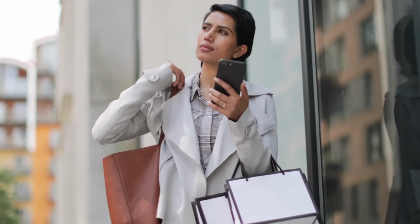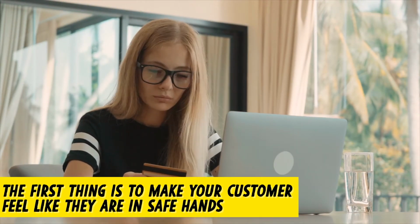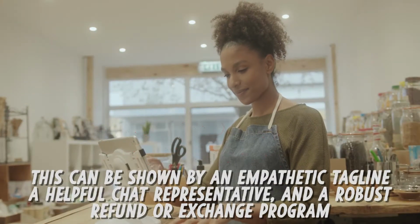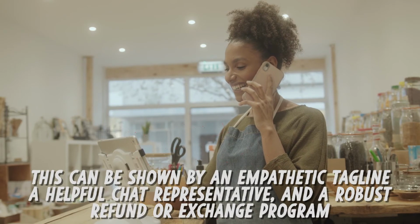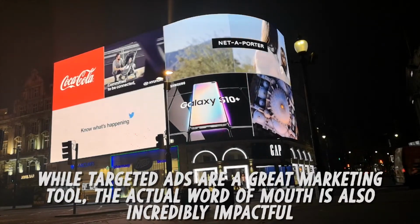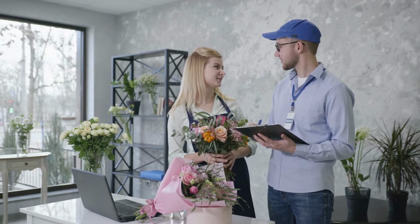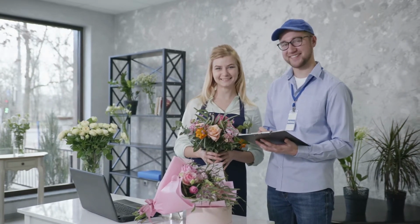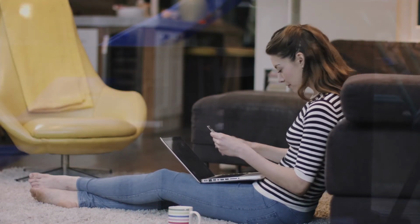How do you build that trust and loyalty? The first thing is to make your customer feel like they are in safe hands. This can be shown by an empathetic tagline, a helpful chat representative, and a robust refund or exchange program. Also, while targeted ads are a great marketing tool, the actual word of mouth is also incredibly impactful. And, when someone has a great experience dealing with you, they are definitely going to recommend you to other people as well. From there, it's a snowball effect as you gain momentum and brand loyalty.